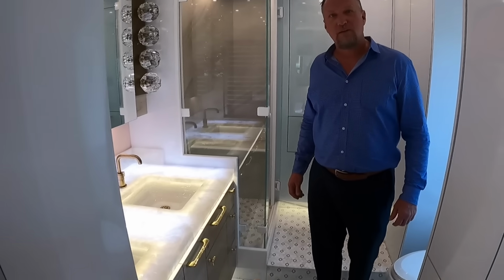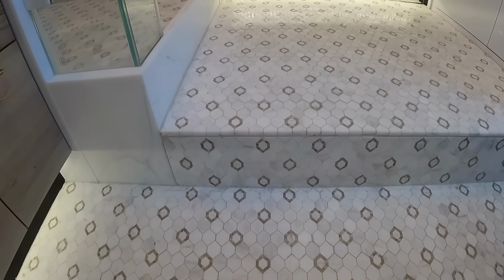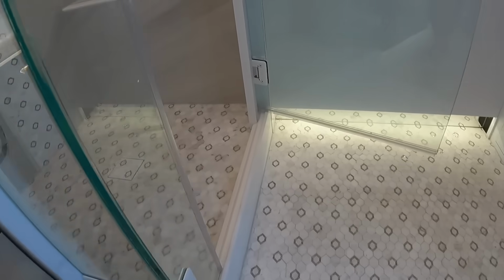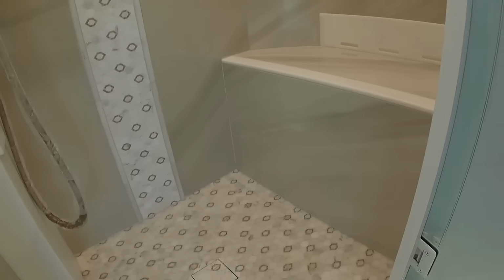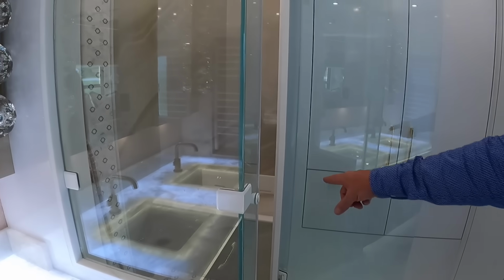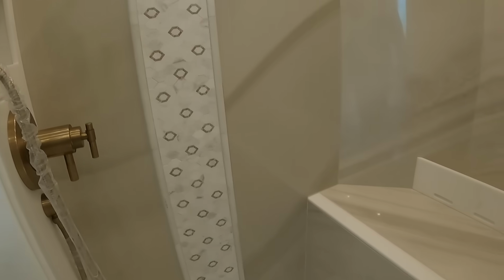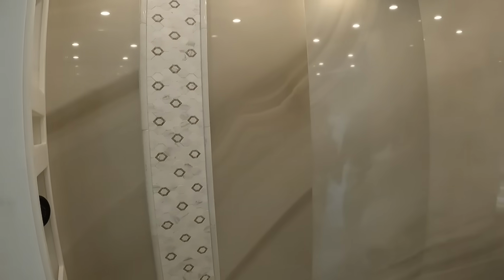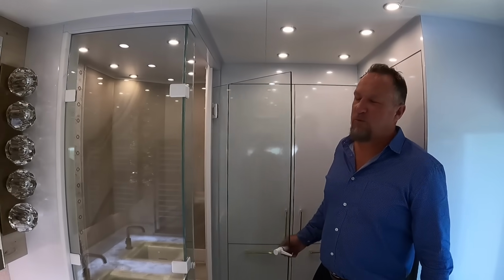Now a little step up there to get into the rear shower. Right. And I love how they use that same tile work on the floor and in the shower. And there's that seamless drain that we've talked about in a lot of other videos. Nice seat right there with a place to keep your shampoo and soap bottles and everything. Oh, back there, I like that. It's a little different. And then the shower head has not been hung yet. Right. The owners will say we wait until they get here for that.